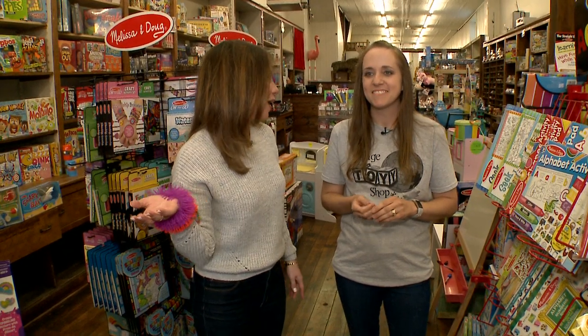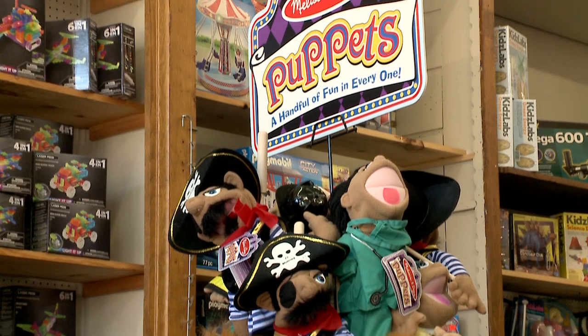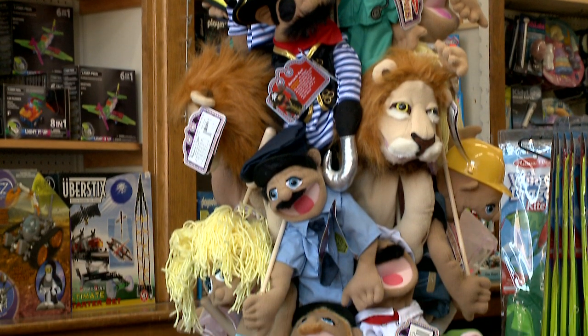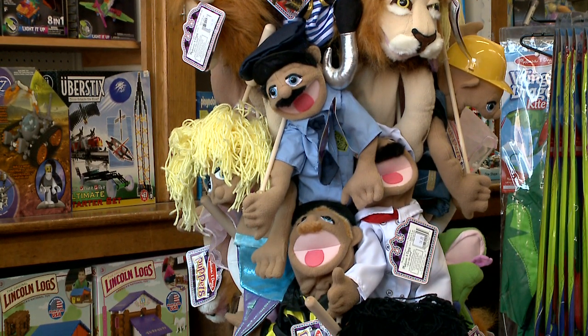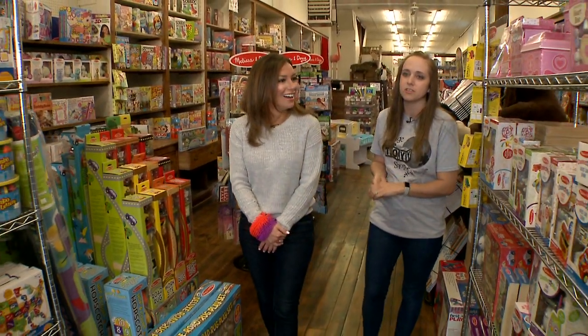Puppets are huge for you. Who knew? But I guess thinking about it as a kid, I enjoyed playing with puppets. Puppets are huge. I could not keep them in stock last Christmas. Every time I ordered, I had to order more puppets. They flew off the shelves last Christmas.